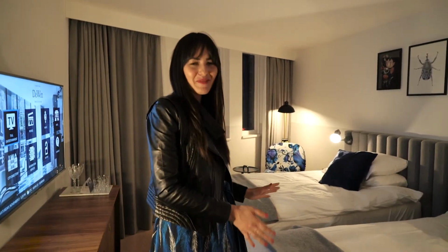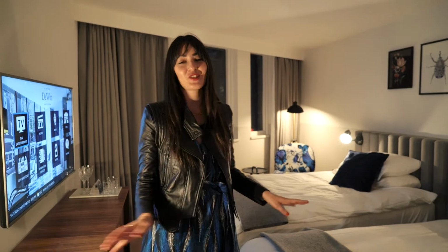All right, so there's a little bit more to show you. Of course, the beds. Everyone wants to know how comfy the beds are, and I will say, although it looks small compared to your American size bed, it's super comfy. I actually really like the pillows. I slept really well.